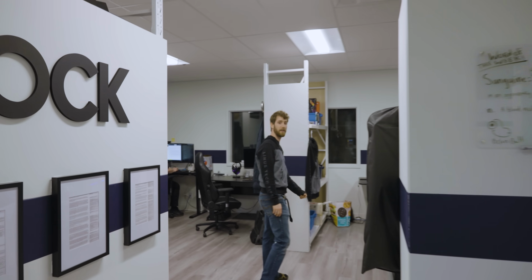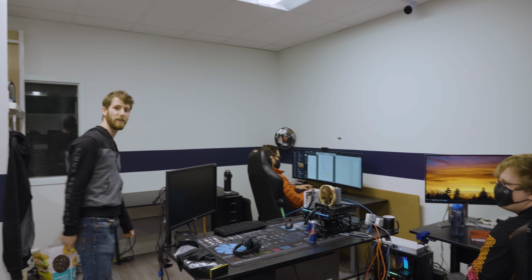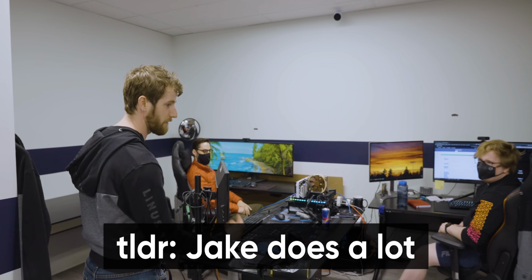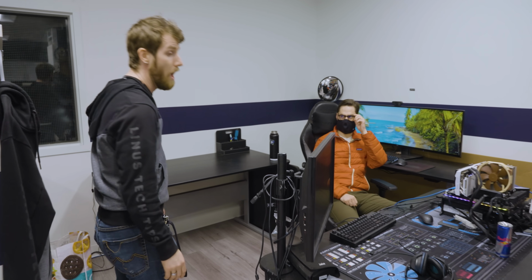Over here, we've got Madison, our social media coordinator, with her excellent googly eyes on the back of her chair. And then over on this side, you're gonna find a lot of familiar faces. The one and only Jake, who set up that Ubiquiti access control, along with our new security cameras, along with writing videos, along with doing a bunch of my network infrastructure. You guys know what he does. Don't worry about it.